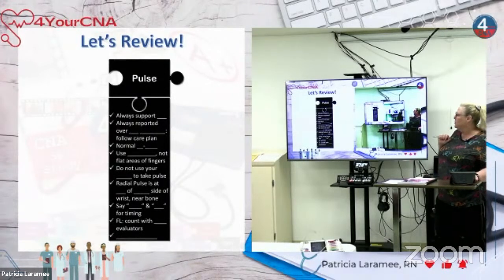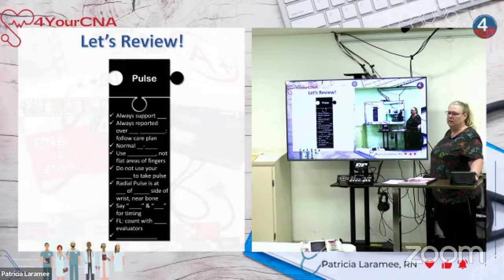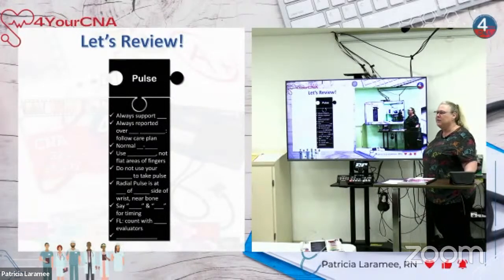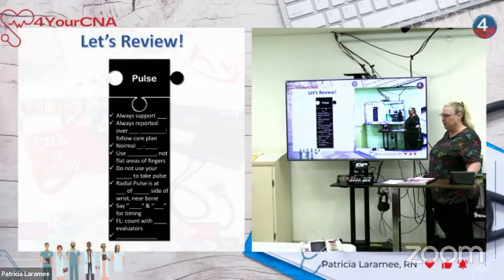What do we use to find the pulse? Do we use our thumb? Okay, and you want to use the tips, not the flat areas. What's a normal pulse rate? You got the numbers right, just the way you said it was not. So it's 60 to 100. The only time we use that word over is for blood pressure, not for pulse. So 60 to 100 is normal.